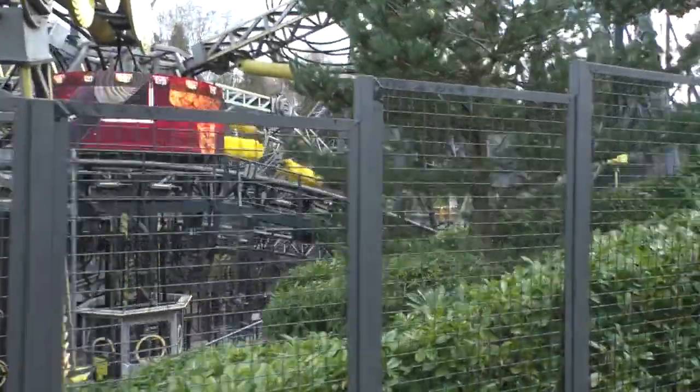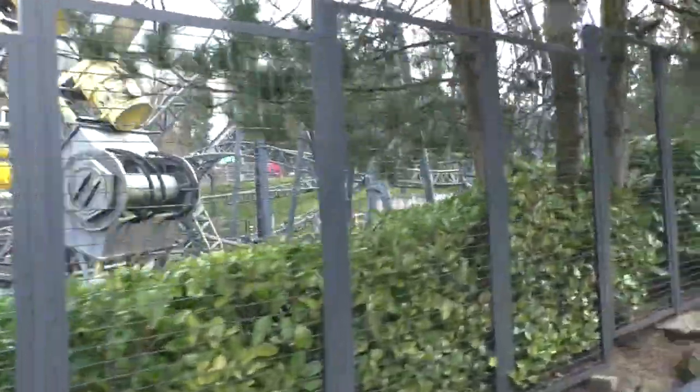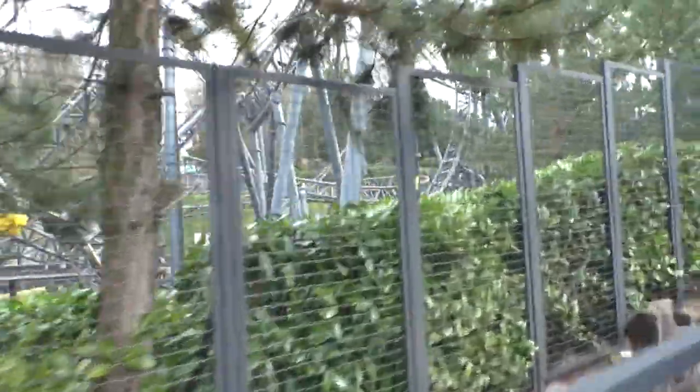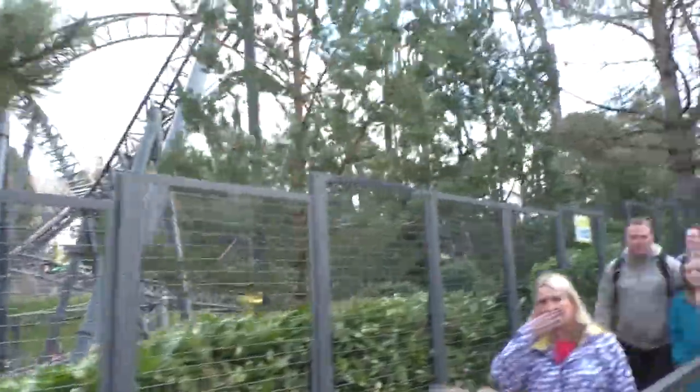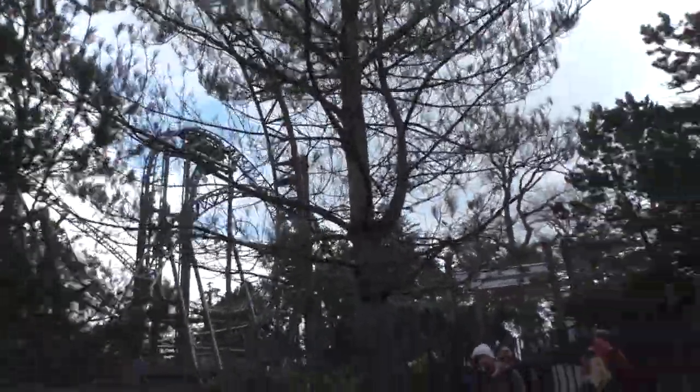So we have entered the queue for our first ride of the day, the Smiler. First Star Infinity Roller Coaster opened back in 2013. Next year it will be 10 years old. Still can't believe it's 10 years old, you know. Next year it'll be 10 years old. It's wicked.